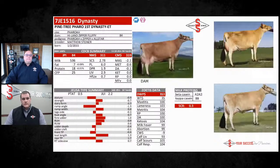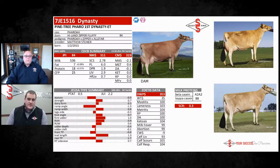Dynasty, the Pharaoh son, out of the Zipper that's pictured there. A bull that's 536 of milk. A bull that's 278 cell count. A bull that is 19 DPR. He gets cows pregnant, or his daughters breed. He's got a plus SCR. And Mark, two nice daughter pictures to go with it.